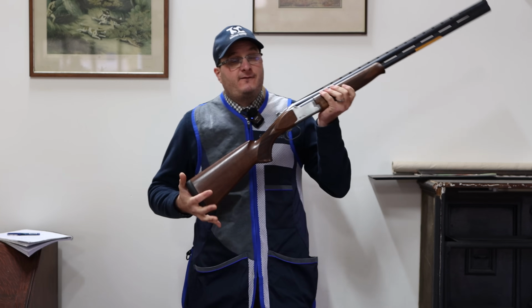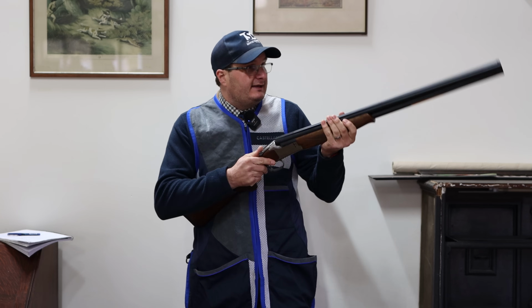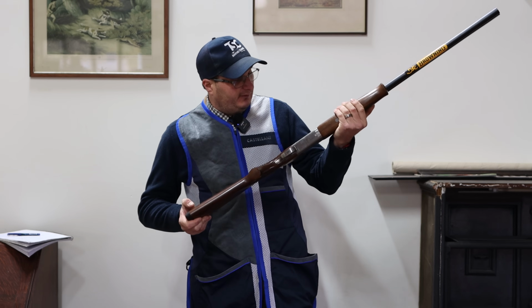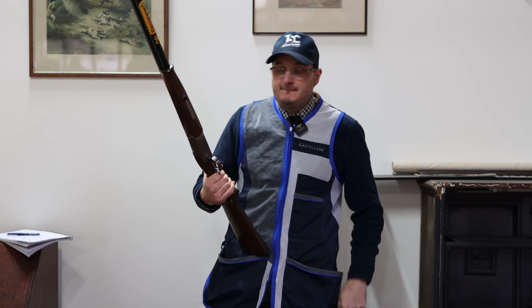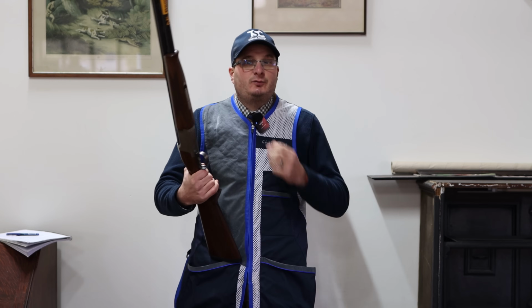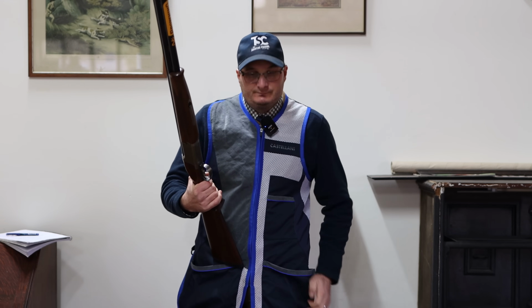And then number 1, the top selling gun of 2023 is the Browning 525 and 725 range. And this, I'm going to be honest, they retail at between £1,600 and £1,800, the 525 range. It's a fantastic gun. It's been around for years. They started with the 325, went 425, 525, 725. They're always there. And this is why they are in the top number 1 gun of 2023.